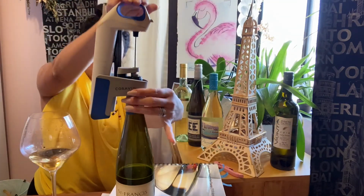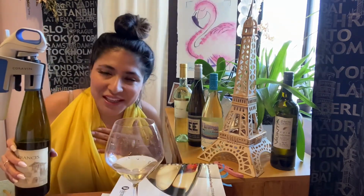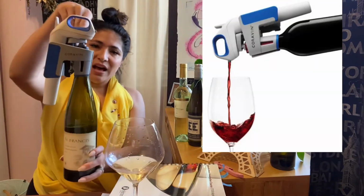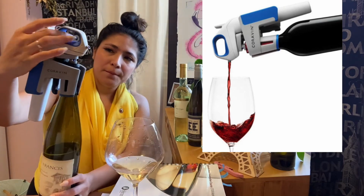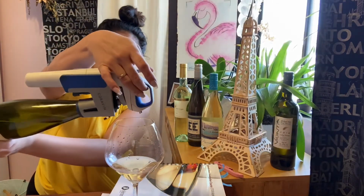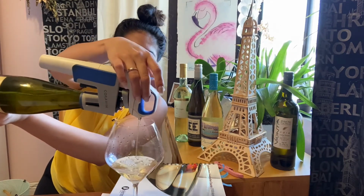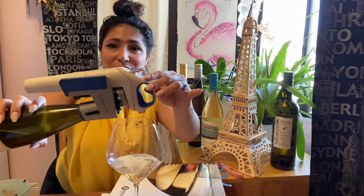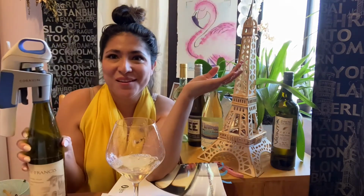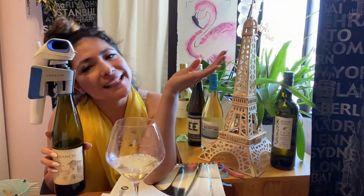And this works like this. It's pretty easy to use and I love it. So once you have it inside, it has a needle that goes through the cork. And this allows you to drink some wine out of the bottle without opening the bottle. Isn't it magical? Love it.